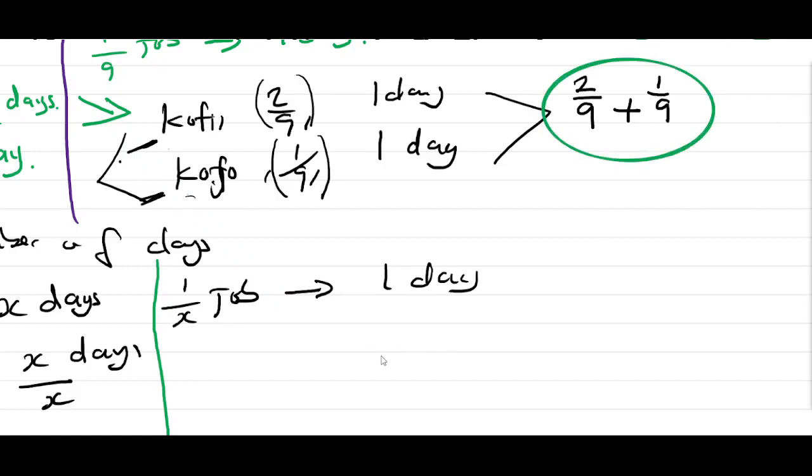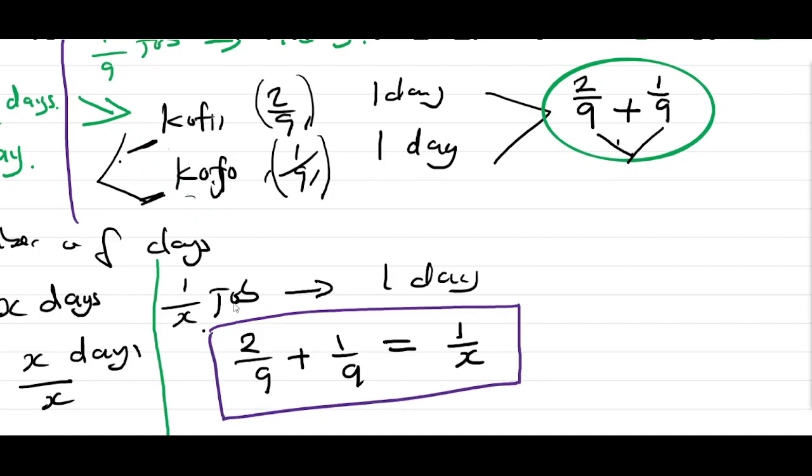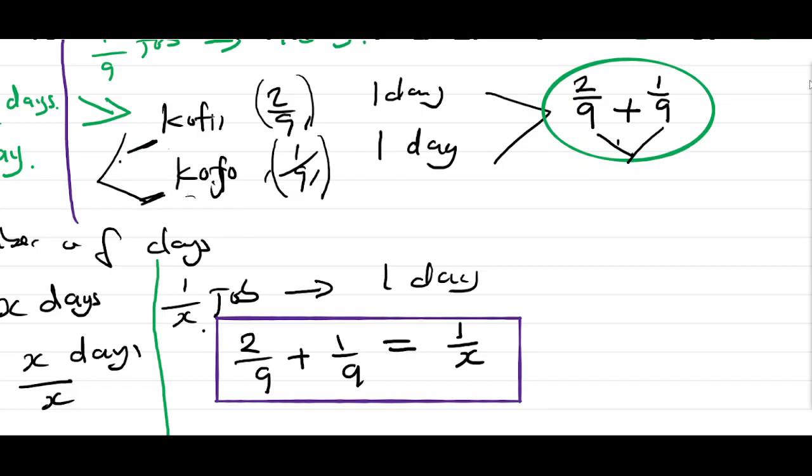Now let's come back and observe something here. We are told that 1/x of the job will be completed in 1 day. So in 1 day, the amount of job that will be completed is this 2/9 plus 1/9, which is the part of the job that will be completed in 1 day by both of them, and is still equal to 1/x, because we are told that if they work together, 1/x of the job will be completed in a day. So this equation is the vital equation that will allow us to solve this problem, which is that 2/9 plus 1/9 is equal to 1/x.